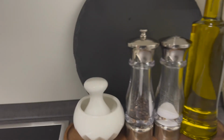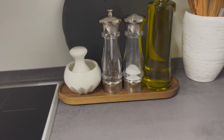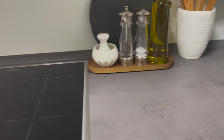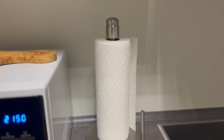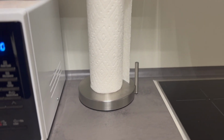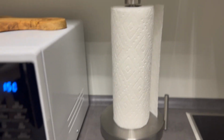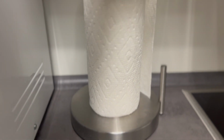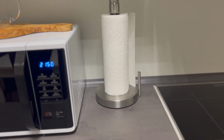And then this wooden tray I also bought from Depot, and I paid about $7.99 or something like that. And then over here we just have my paper towel holder, and I bought this from the BX. It was a bit pricey. I think it was like $29. It's really heavy and it's really nice. I wanted to put a book there, but it didn't work.